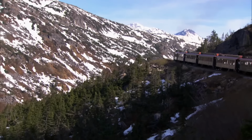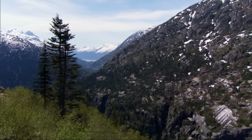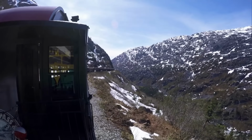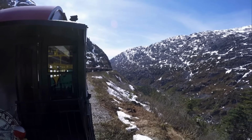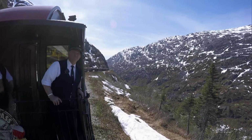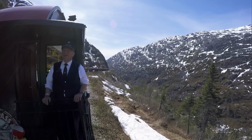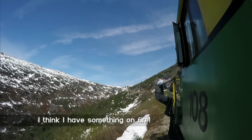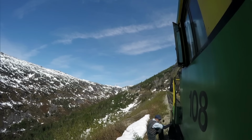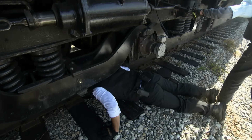The train heads up another hill, nicely stretched out. But suddenly, we've stopped. It can't be to pick up passengers because we're sitting on the edge of a cliff. David, our brakeman, looks puzzled. Turns out John has a very good reason for stopping. I think I have something on fire. He's seen smoke coming off an axle. A smoking locomotive is never a good thing.